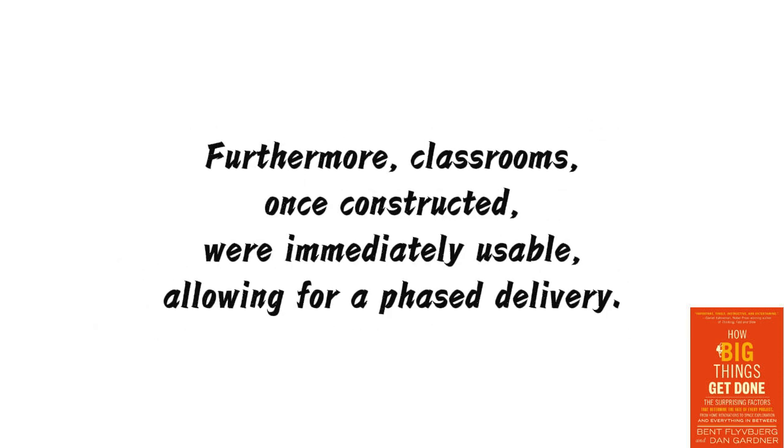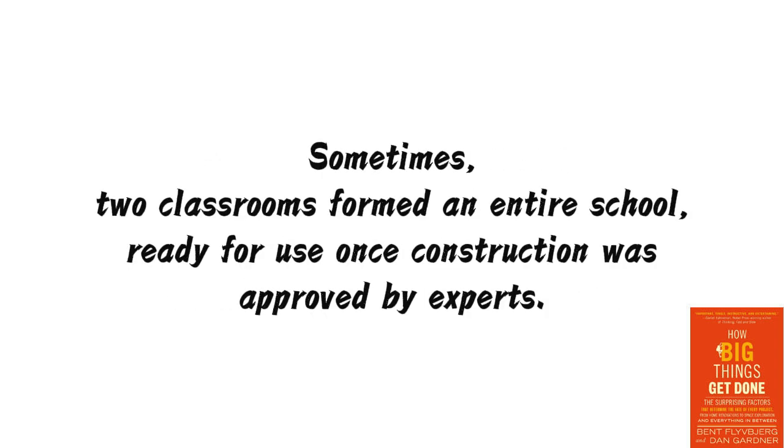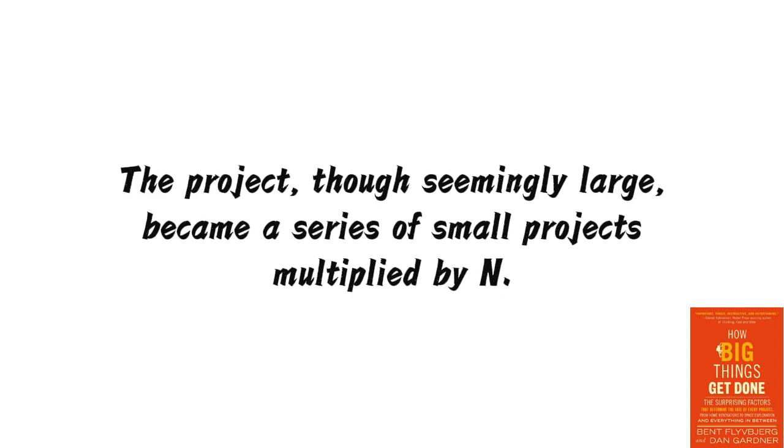Furthermore, classrooms, once constructed, were immediately usable, allowing for a phased delivery. Sometimes, 2 classrooms formed an entire school, ready for use once construction was approved by experts. The project, though seemingly large, became a series of small projects multiplied by n.